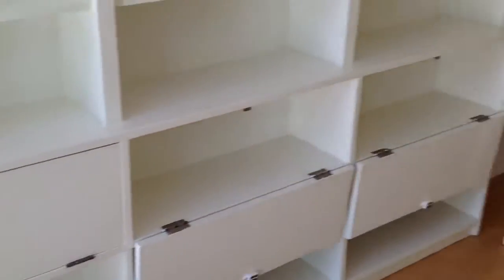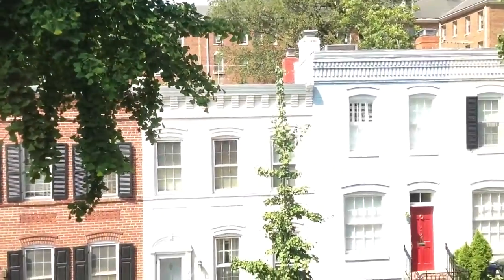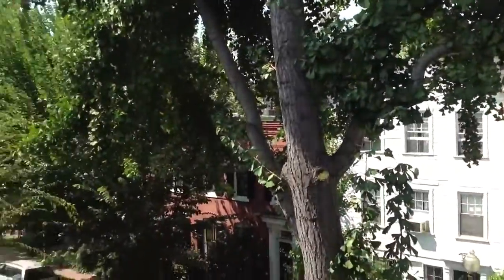Here's the front bedroom, which looks like it may have been used as an office, given the amount of cabinetry it has in it. Perhaps it was a real estate office. Obviously, great view of the little piece of Georgetown here. We're just north of Rose Park. It's at the end of the street, where there is a Georgetown market that happens. A farmer's market.